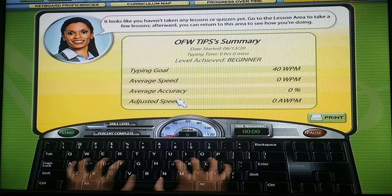Here you can see a summary of your progress by viewing reports that track your key proficiency, words per minute, and progress toward your goal.